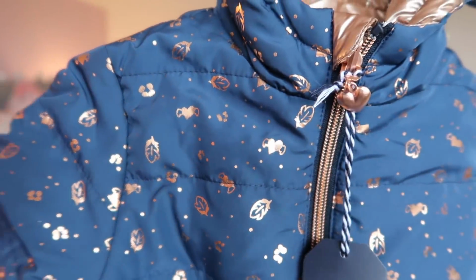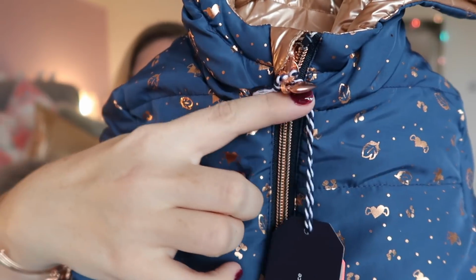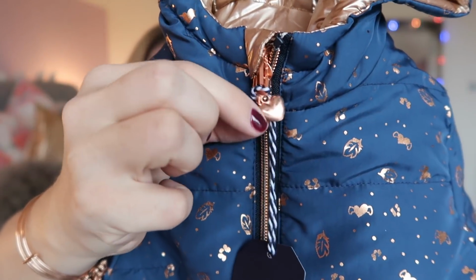Onto something for my youngest daughter now. Her name is Pearl and she is a baby, and I bought her this little coat for the winter. It's obviously navy blue with some lovely, lovely rose gold coppery detailing on it there. I really love the zip. I love that it's a little heart just there. So when she gets home, I will try this on. She's gone out so that I can film this video in peace, but I think she'll look very cute in this. I picked blue because she has blue eyes and I thought she'd look lovely in this.